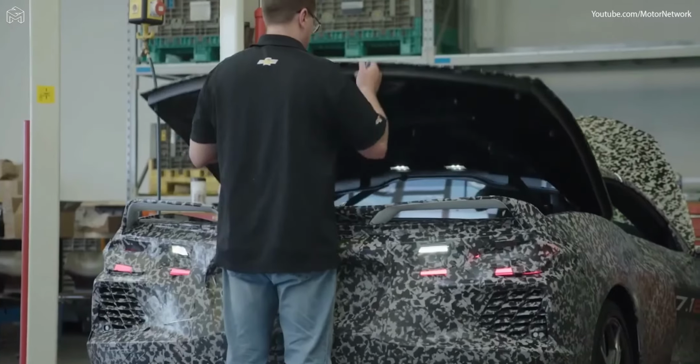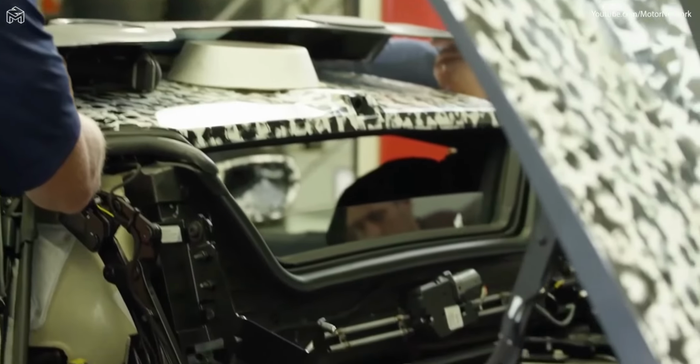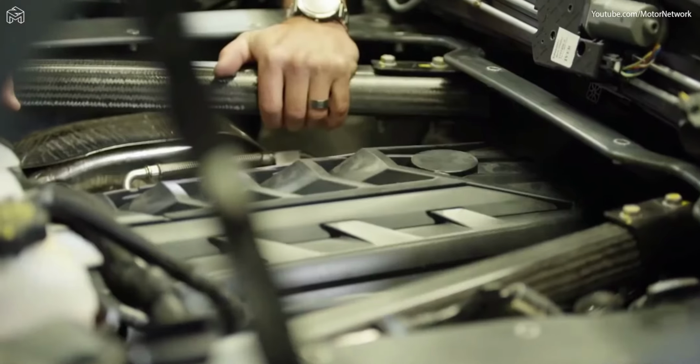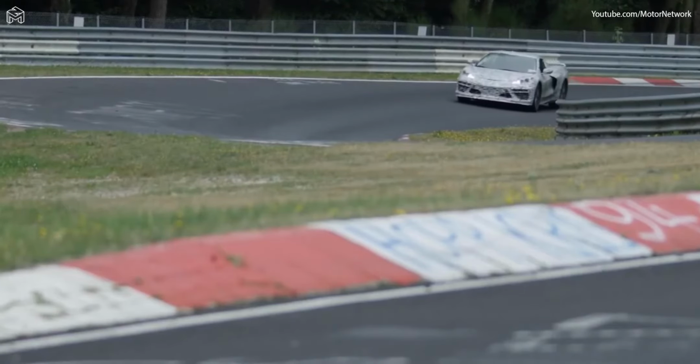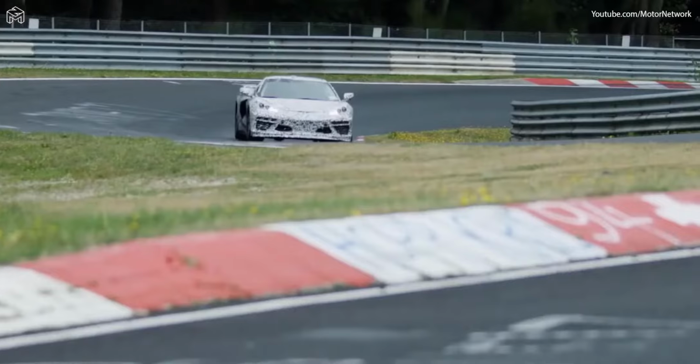Prior generation Corvettes with front engine have achieved such high levels of performance, and we feel like we've gotten to where physics demand us to move to the new architecture, and we're seeing the results with the mid-engine in what we're able to achieve in the car. It behaves exactly like we wanted a mid-engine car to behave. It's just fundamentally different how it changes direction versus the front-engine cars that we have.